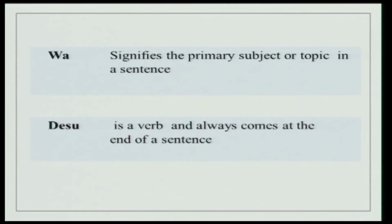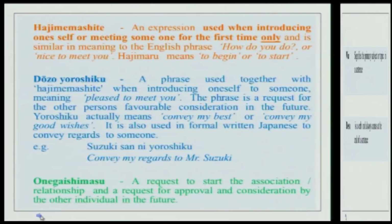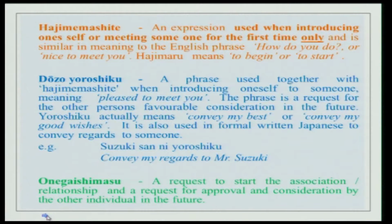As I said, the verb part comes in the end. This is a verb, but it is not a complete verb as such. It is a combination of verb and a particle and is being used in the language as a verb. Well, it is given for your reference over here.